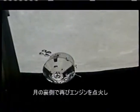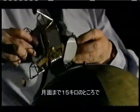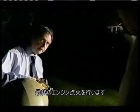Once again, it's behind the moon where they have to make another critical burn of their rocket engine to drop them out of lunar orbit. They come back around here and their low point of the orbit is 50,000 feet, and that's when they turn the engine on again for the final powered descent to the moon.